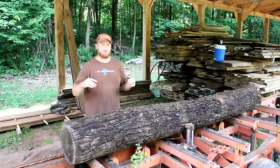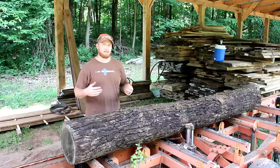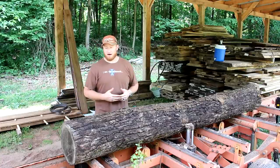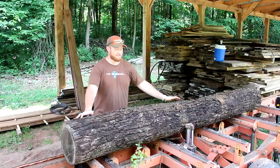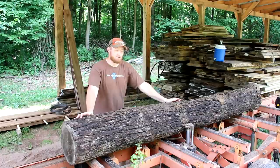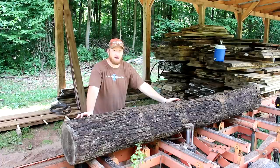Walnut nowadays has become the exotic of domestics, if you will, meaning that it's highly sought after, and it's really gone up in price a lot the last several years. There's a lot of factors and reasons for that, but needless to say, walnut is at top dollar prices right now, more than it ever has been.